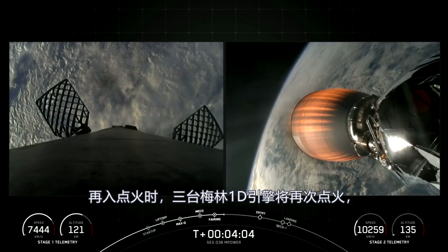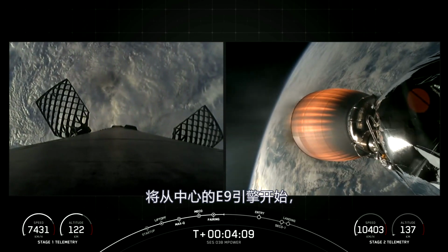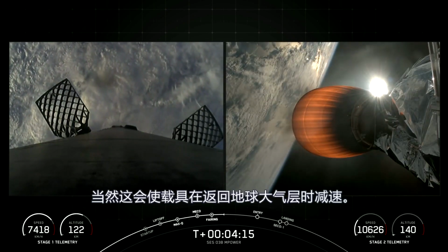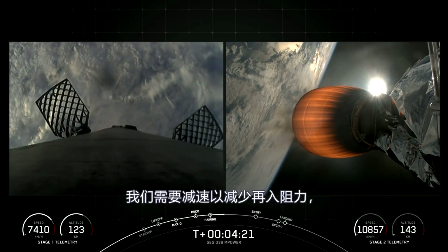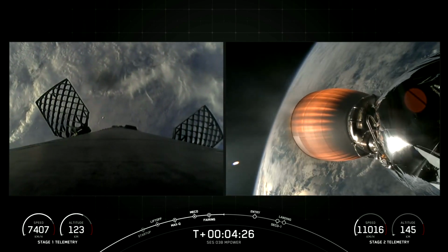And for the entry burn, we do relight 3 Merlin 1D engines, and that's starting with the center E9 engine, followed shortly after that by the E1 and the E5 engines. And this, of course, slows the vehicle down as it passes back into the Earth's atmosphere. We need to slow down to reduce the re-entry forces, and that helps us recover and reuse the first stage.